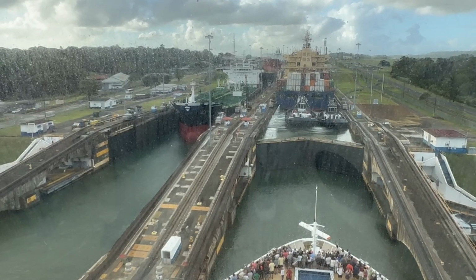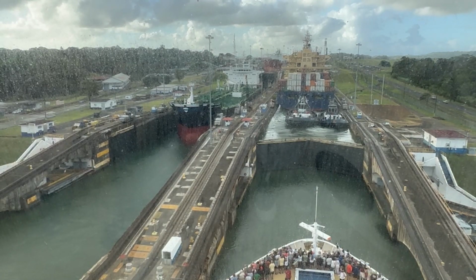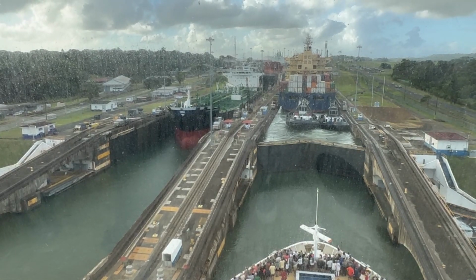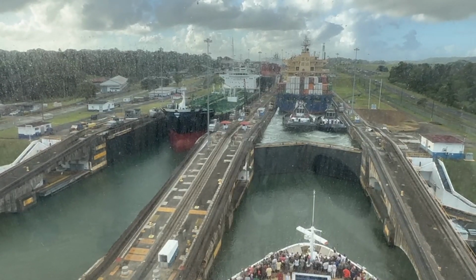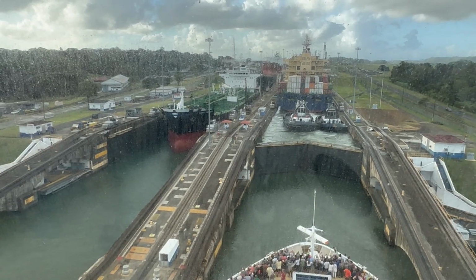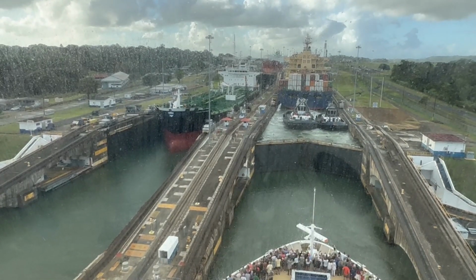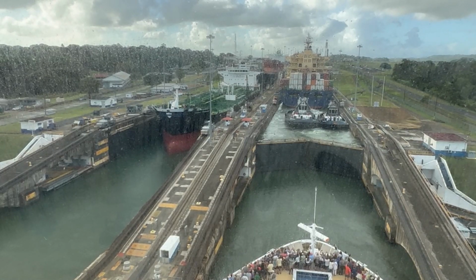Let's go. The containerized ship is now steaming into the middle lock chamber, followed by the canal tugboats. So as soon as she is in position inside the middle lock chamber, and the gates are closed, and the water is back down to sea level, they open the gates, and we should be on our way in.